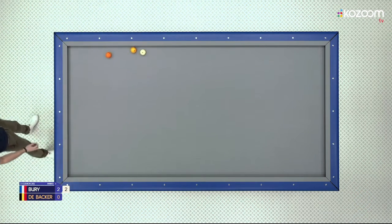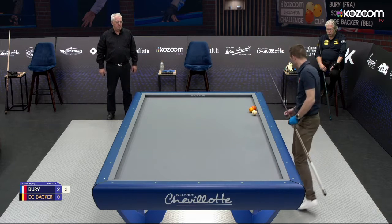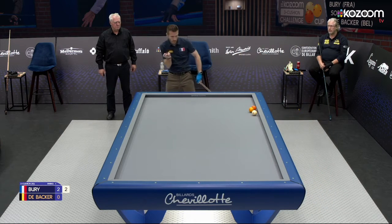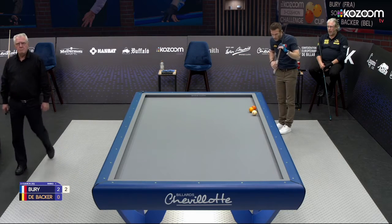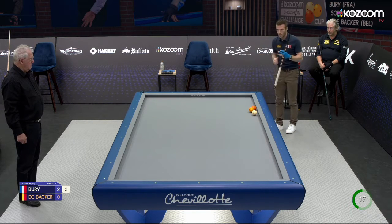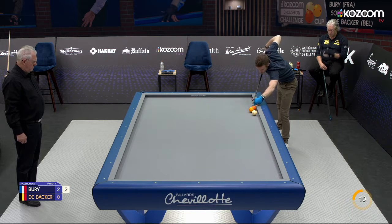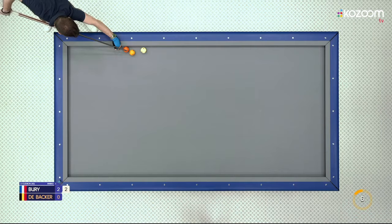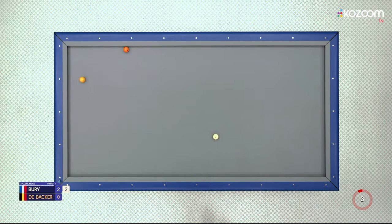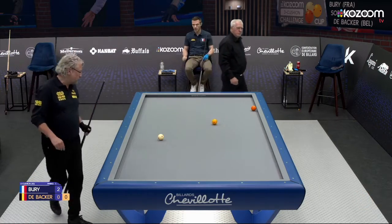Nice shot, and now he wants to be on that side of the white, yes, but didn't help much. All the balls jammed together. No easy shot here. Looking for a thin hit on the white. Short, long, and short. Queuing over orange. Not easy at all, this. Too close to the corner. But reasonably safe. This will be a difficult shot for Peter.